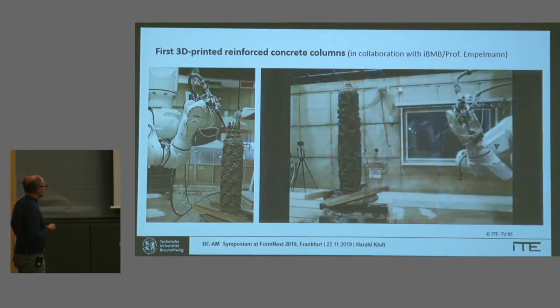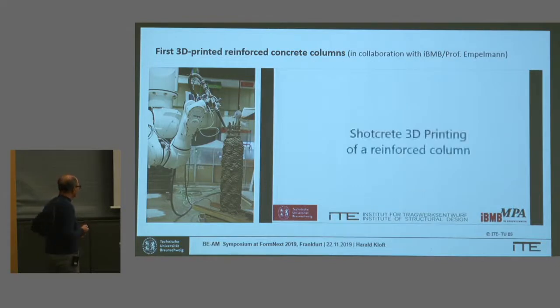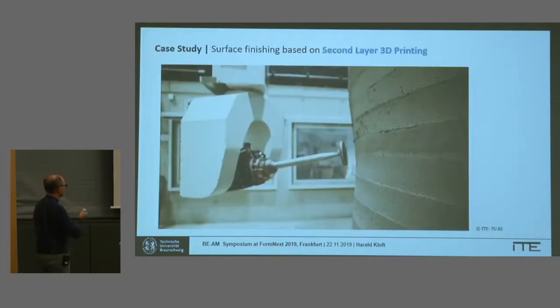Of course, the column looks ugly, and we're now working on an integrated smoothing process. But for us it's more important to really do research on the integration of the reinforcement, and we compared it to the normal poured concrete columns, and they are comparable. And they look ugly, but structurally they are absolutely comparable to a normal reinforced column.